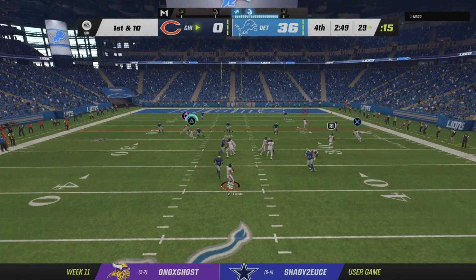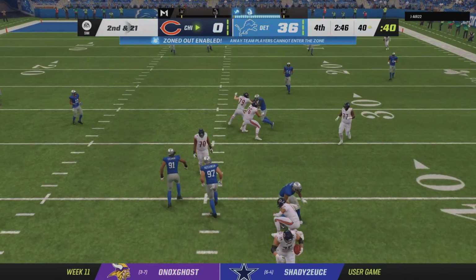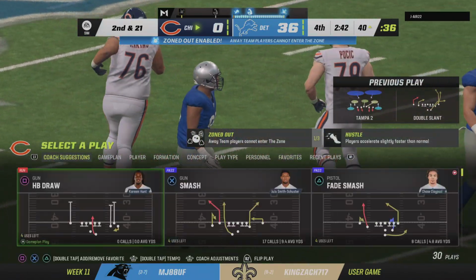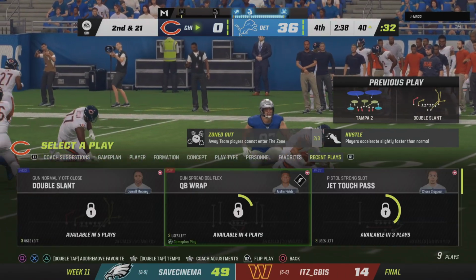Ran it last time, now Fields to throw. Nowhere to go here. He lost the football. Second time in this game, Charles, the ball has squirted out from his hands. Luckily, his teammate was there to pounce on. You're right. Got the lucky bounce, able to retain possession.